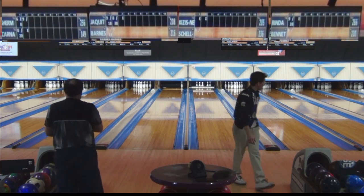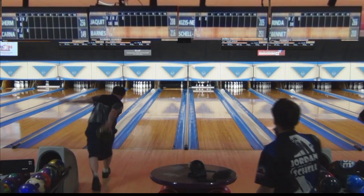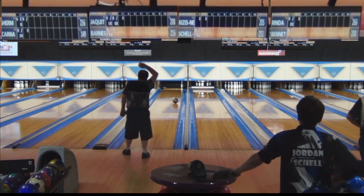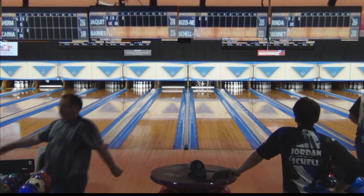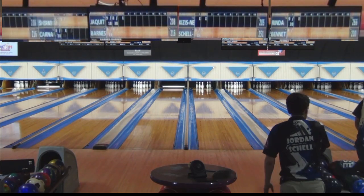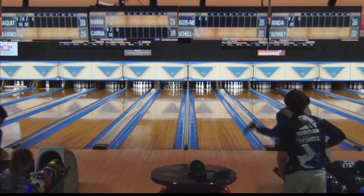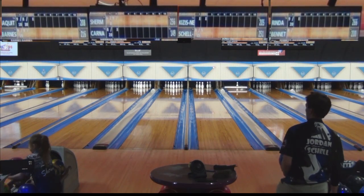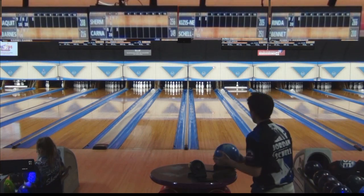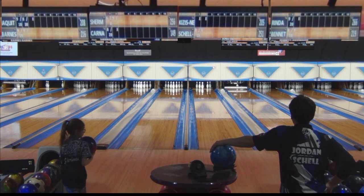Jordan Shell comes in light. Looked like he came out of that one a little fast with a little less turn, and 1, 2, 4, 6, 10. So he will look to send the head pin over into the 6-10 and convert that. Chance for Bennett and Shoemaker to make up some ground. Let's see what Cody does. And he comes up high, leaving the 3-pin. So he'll look to post back-to-back spares for their team.